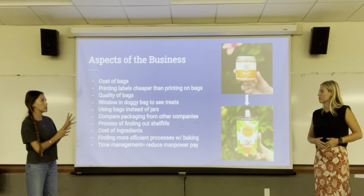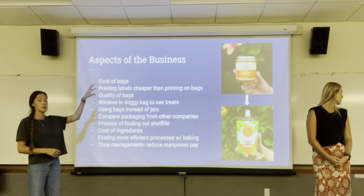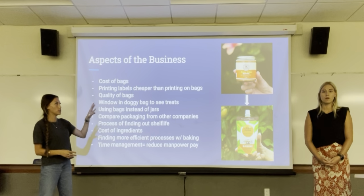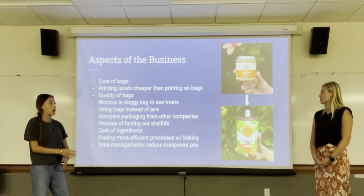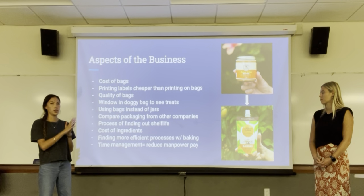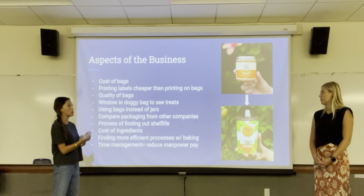So one of the main things that Kylie was working on while we were spending our time there was transferring from these glass jars to these pouches. Basically she wanted to do this because the jars cost them a lot more than the pouches. They had to buy the jars and the lids, and then also had these very specific labels that they put on the jars as well.